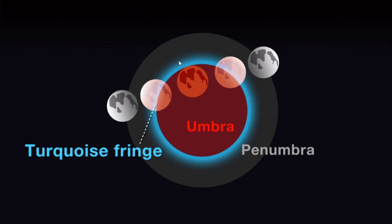What is this? So actually, our Earth's atmosphere is composed of many elements. One of the elements is ozone. And ozone actually will absorb the blue part of the color sometimes. So when the sunlight passes through the Earth's atmosphere, the ozone will actually absorb the red part. So you see here, there's the Earth shadow surrounding this. The ozone will absorb the red color, and that's why it leaves a blue fringe around. That's what we call a Turkish fringe.